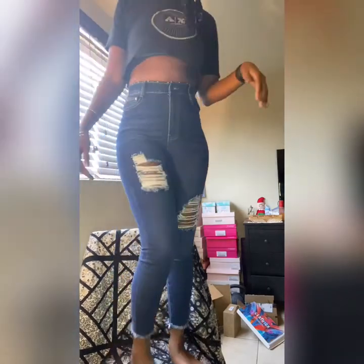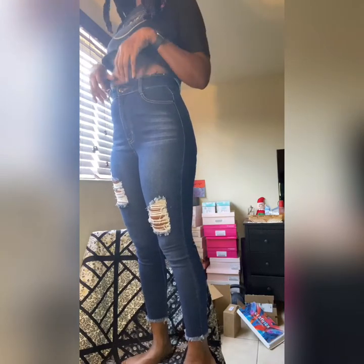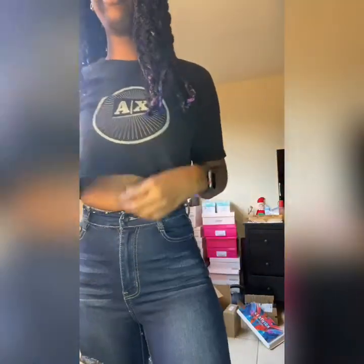That's that sneaky booty on y'all. I look real skinny in these pants. Appreciate y'all for that, Fashion Nova. And that's me letting it out. Suck it in. Whew. All right, time for the next pair.